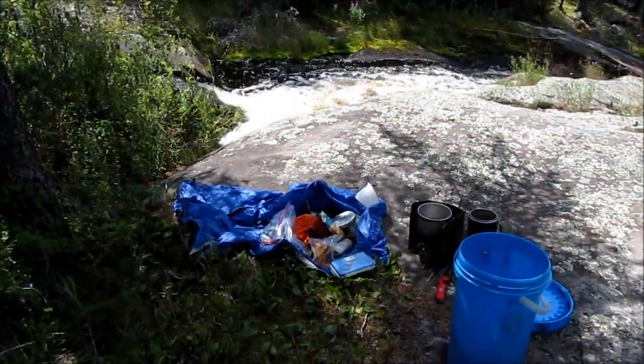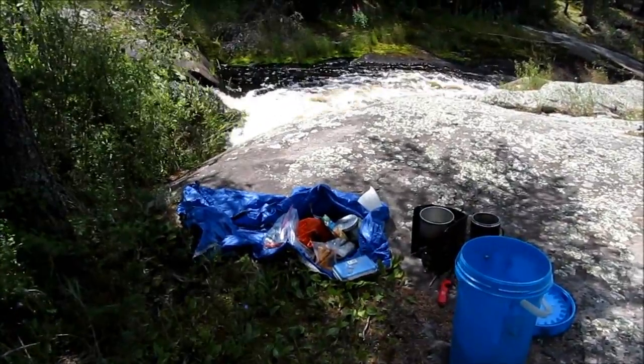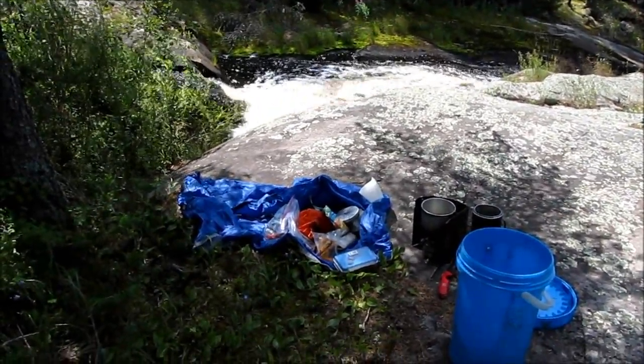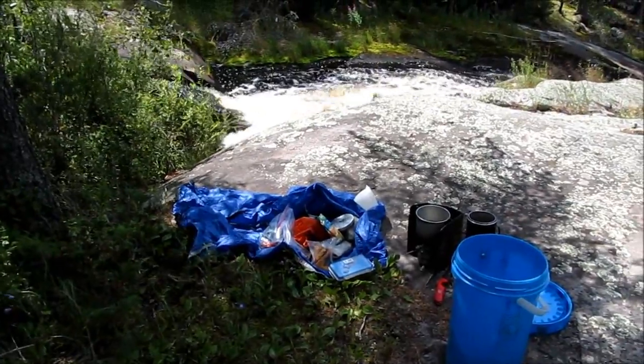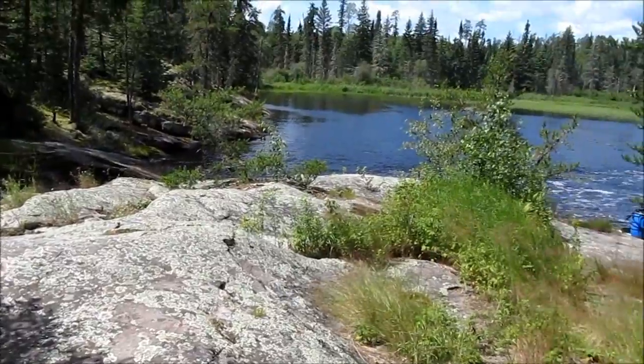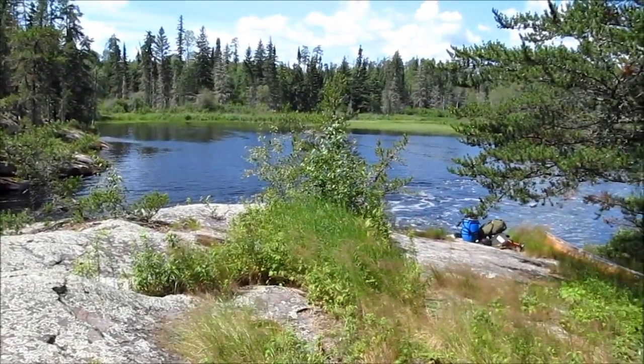Well, a really nice place here on the 8th portage from Wallace to stop and have my lunch at this little short trail. Beautiful rapids. Opens up onto this nice scene out that way.